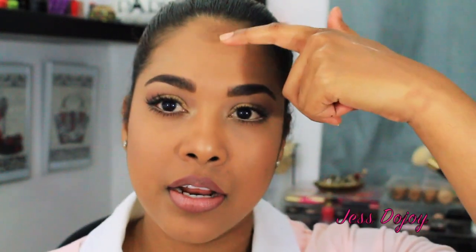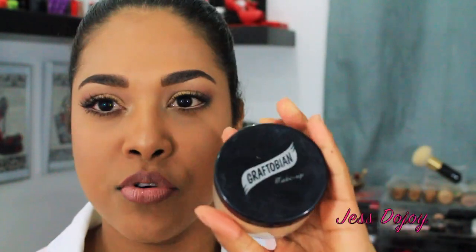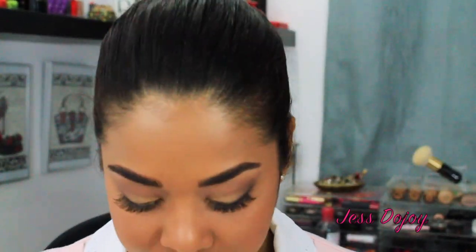The only place that I set with powder is under the eyes, and a little bit on the forehead, and a little bit on the chin, using my loose Banana Cream Pie powder from Graftobian, and that's it. I only set there because I placed my concealer there. The rest of the face, it is what it is. I did not set it. And this is the foundation with my complete makeup finish. Like I said, it looks pretty damn good.